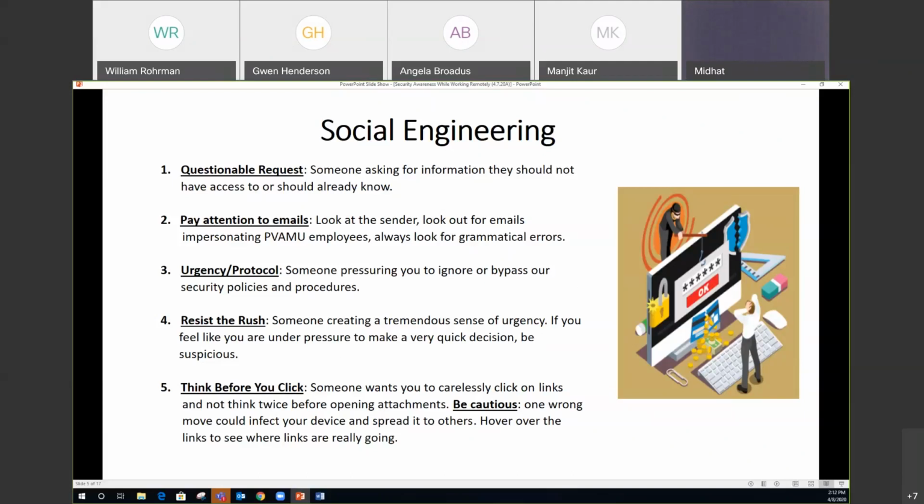In a recent scenario that's happened in the corporate world, an employee clicked on an attachment and it shut the whole enterprise down, costing them a lot of money. There's a lot of thousands of dollars just to be able to overcome that issue. Be very cautious. Again, one wrong move could infect your device and it could quickly spread to others.